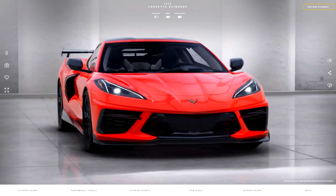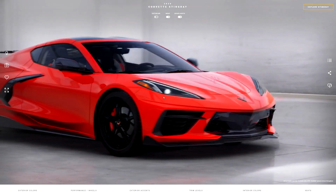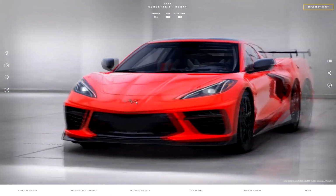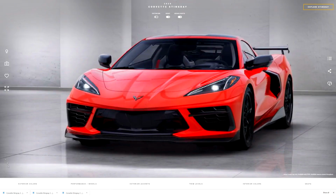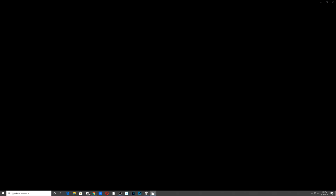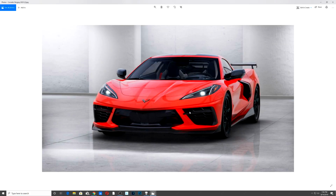Now, here's one thing that I want to tell you guys that you can do. If you've never been in here and done this, you can come over here and take a photo just like this, and it'll load. And you can send this to your friends and family. And by the way, the photo is a higher definition than what you're looking at on the screen right now. It actually gives you a beautiful, beautiful photo of your car. And you can do that on the inside and the outside of your car.